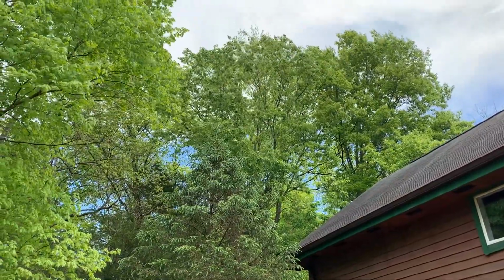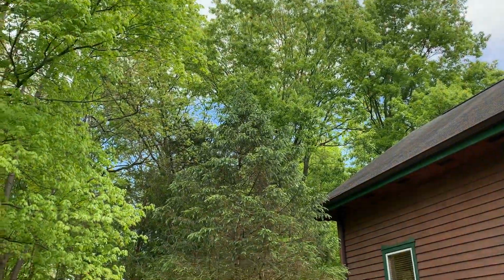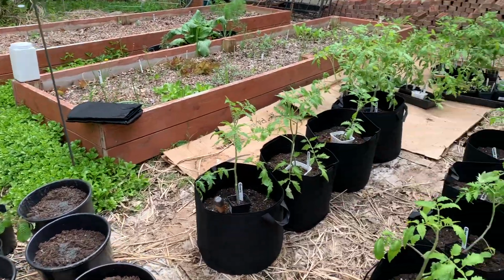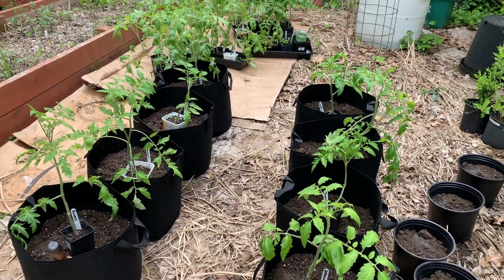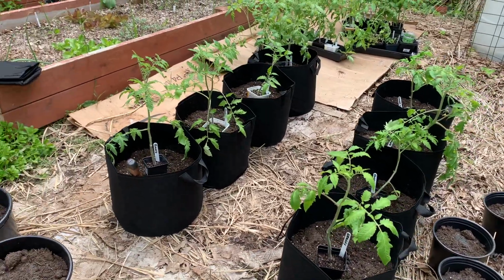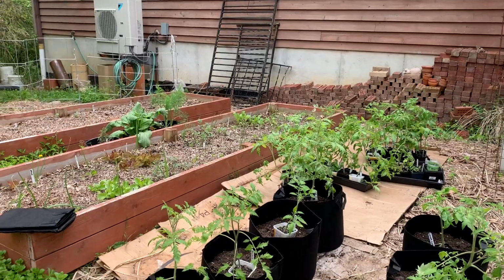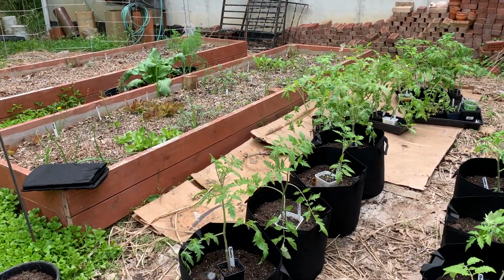So it's a little bit later now. It looks like we've got some cloud cover coming in, so that's really good. And the only other things I've done since getting the peppers in are get these grow bags filled with soil, so tomatoes are going to go there. And I did plant some random things over on the other side of the house for like edible landscaping, so we'll take a look at those later.